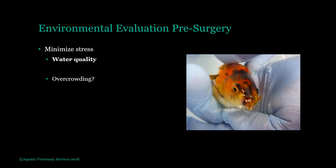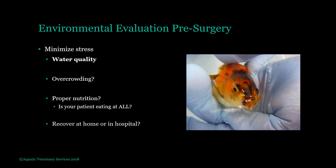Is your system overcrowded? So again, it's going to stress out your fish if there's just no room to swim, if there's competition for food, if they're getting picked on by bigger fish. Proper nutrition. We have our nutrition webinar that hopefully you've watched before, but certainly a fish that is not eating is going to be extremely stressed out of surgery because it's not going to have any energy to heal properly and just make all their issues that much more difficult. And then is the fish going to recover at home in their home tank or pond or in the hospital?